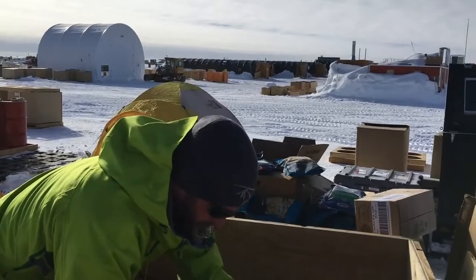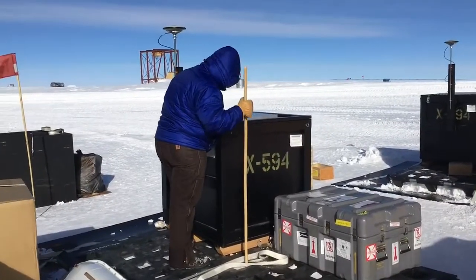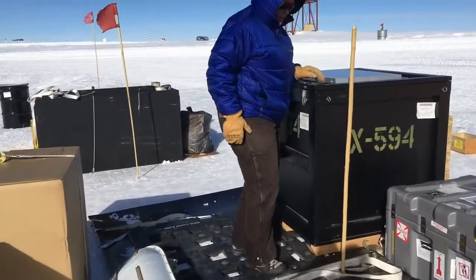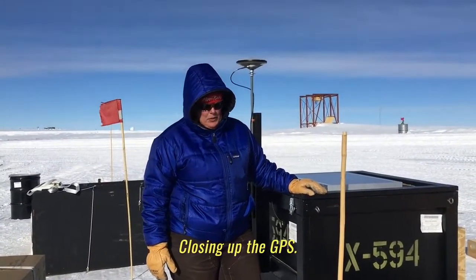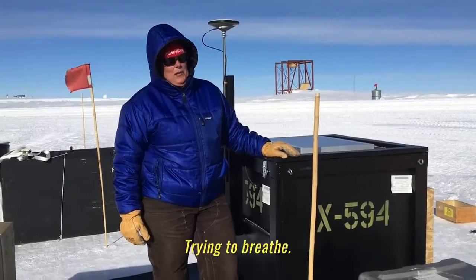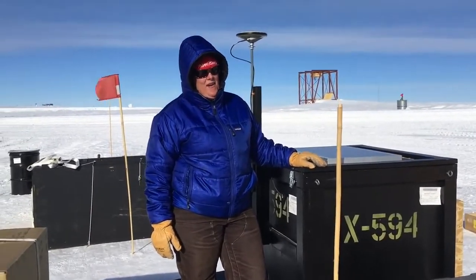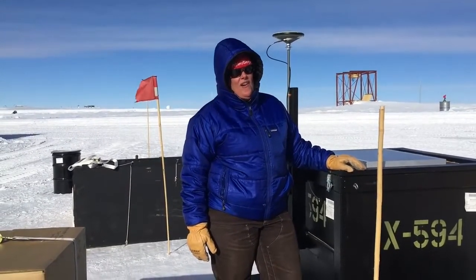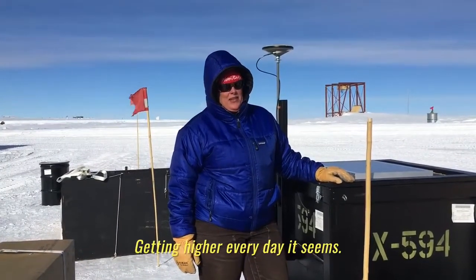It's amazing how much elevation changes the environment. The air's drier, it's colder, the wind bites a little harder. What you doing, Kelly? Closing up the GPS. Trying to breathe. Trying to breathe? What's the problem with your breathing? We're at 10,000 feet above sea level. Getting higher every day, it seems.